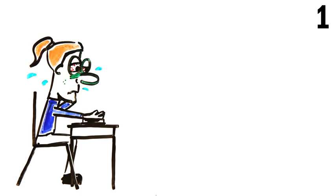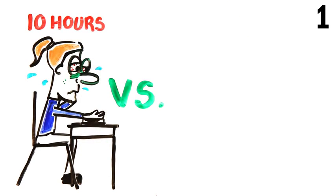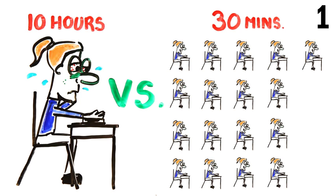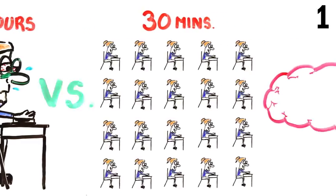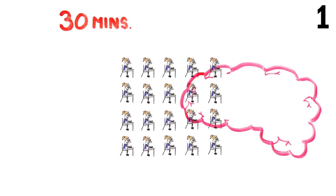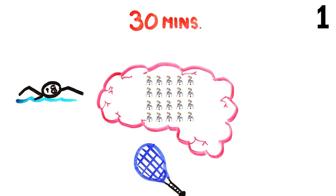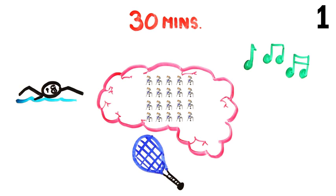Instead of cramming in a 10-hour study session, it's much more effective to spread it out into 20, 30-minute sessions over a few weeks. This is because your brain is better at encoding information into the synapses in short, repeated sessions as opposed to one large one. And this is why even learning different skills, whether it's swimming, tennis, or a singing lesson, often follows this same format.